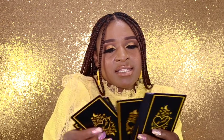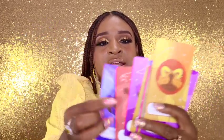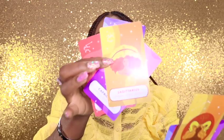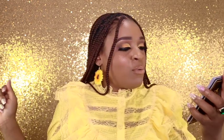So it looks like it just has your sign on these cards. I don't even know how these go because like I said, I'm more of a crystal person, but it just has your sign, like Pisces, Aquarius, Capricorn, Sagittarius, Scorpio. It just has your signs on them. I'm a Virgo, which is coming up. Virgo season started already. Woohoo!